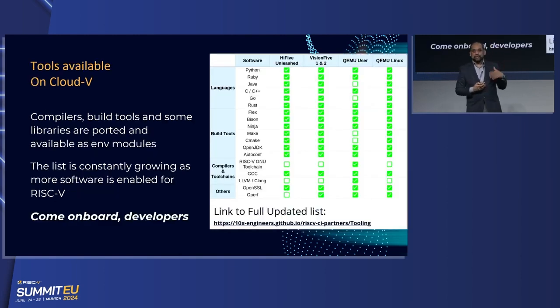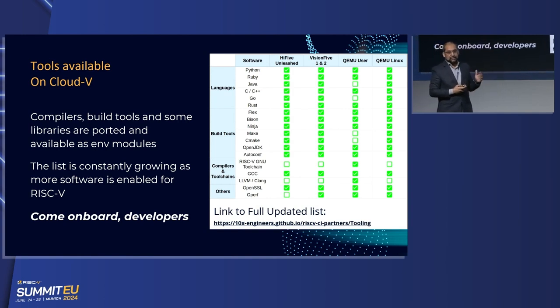The tools that are available today, if you're interested in details, it's an ever-growing list, so you can always go and look at the latest, and this is not complete. But like I mentioned, it's your language compilers, it's your build tools, and tool chains. Some runtimes as well. So, open invitation to all developers. It's not perfect. It's an evolution. It's in its first phase. But if you want to contribute, or if you want to build on top of it, please join.